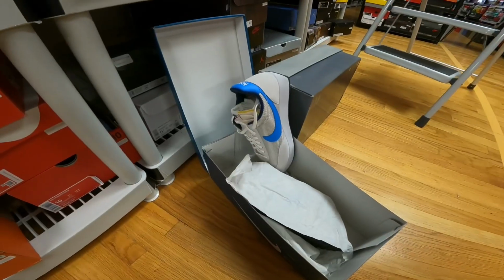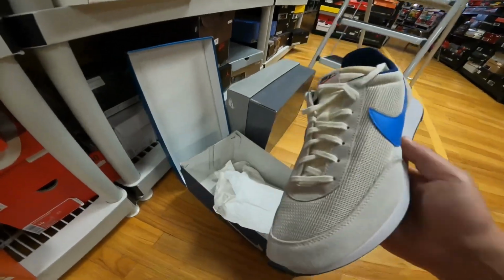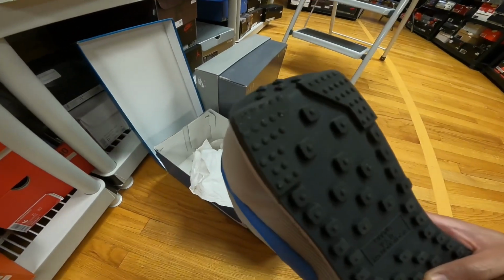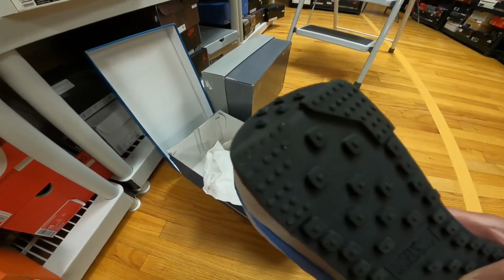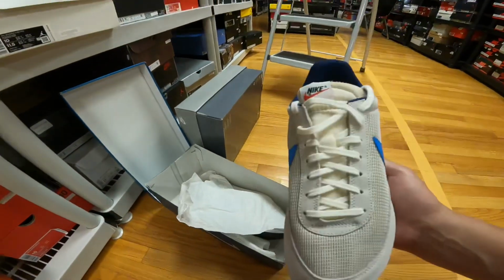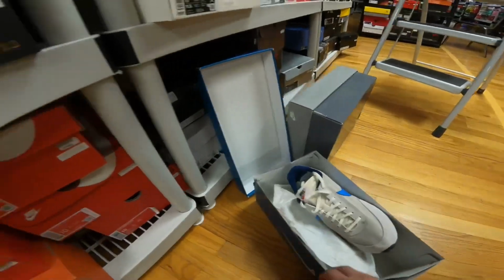All right. Next up, we have a Tailwind. This pair was listed as new. We didn't realize that they were used. One of the easiest ways to tell a sneaker being used or new is looking at the heel, guys. You see that we got a little bit of tread action that got scraped off, so obviously they're in really good condition, but they are used. We put them back up online and they sold that fast, so we're happy about that.